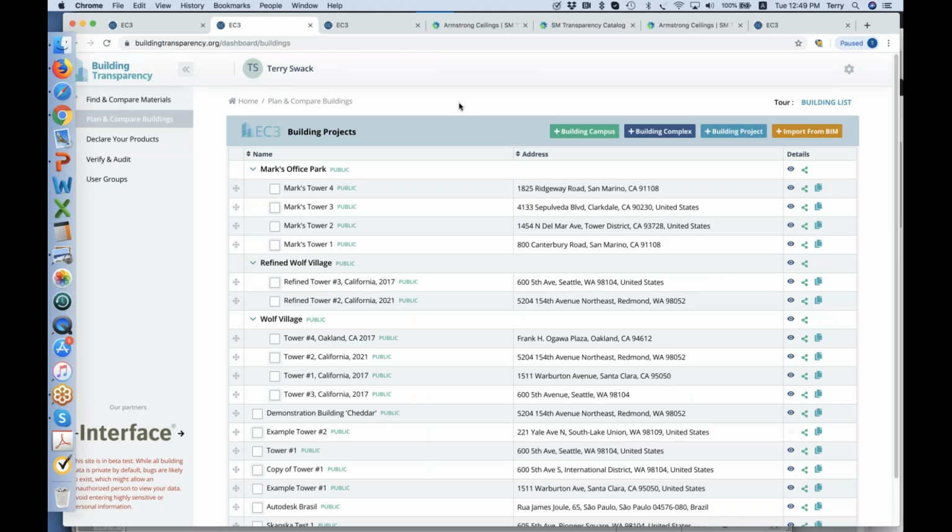I should mention that in all of these cases, if you want to see the EPD, you can download it from our system and look at the original. So the second big piece we've got here is the building planner, which is essentially a contractor's cost model.